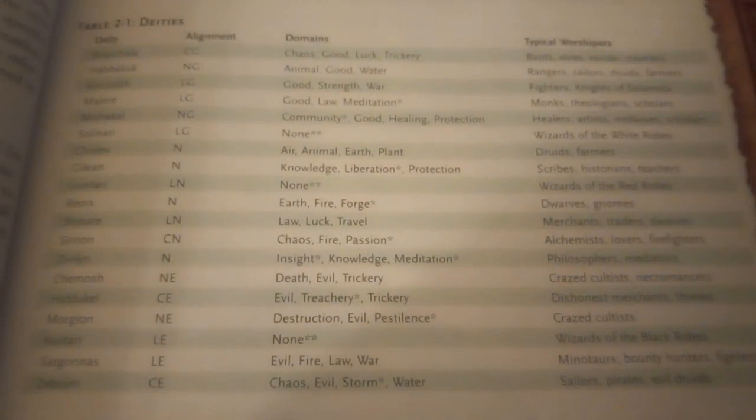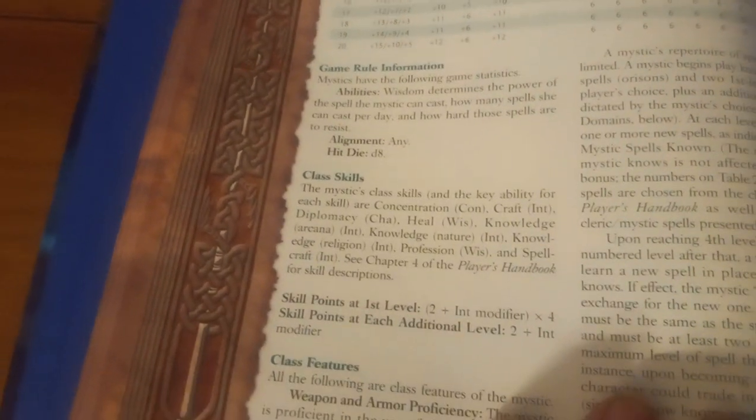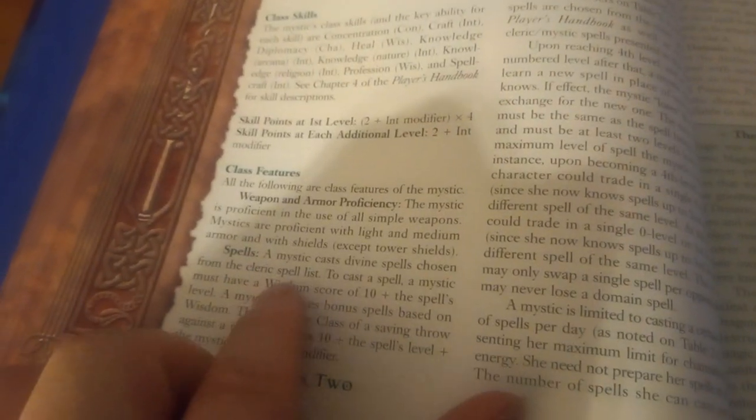These are the gods, deities. But let's see if I can find the feats. This is all covering... Oh, we've got the mystic. This is a spellcaster of some kind. I haven't actually played in the Dragonlance campaign setting. I believe this is a divine caster. Yep, divine caster right there. Casts divine spells chosen from the cleric's spell list. So this is pretty much just a cleric. We'll move on from that.